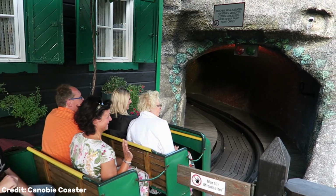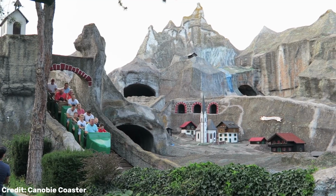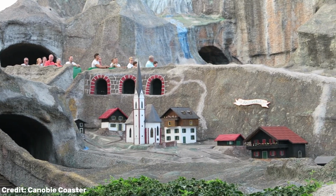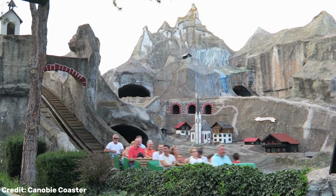And coming in at spot number 15, we got Hochschaubahn at Wienerprater, and this is a very old scenic railway wooden roller coaster, also known as a Holzachterbahn. To be honest, this small scenic railway wooden roller coaster is only on the list so I had 15 coasters. Hochschaubahn is a very slow ride.